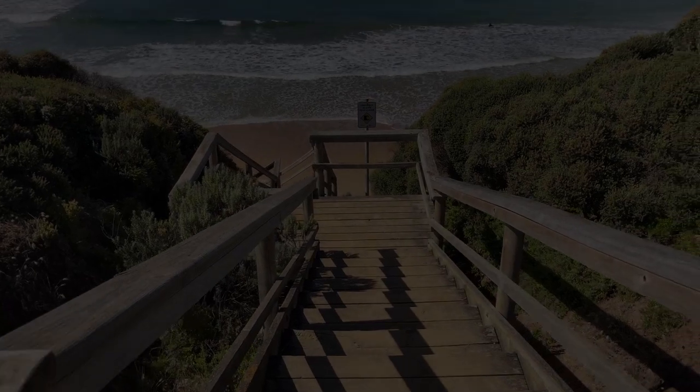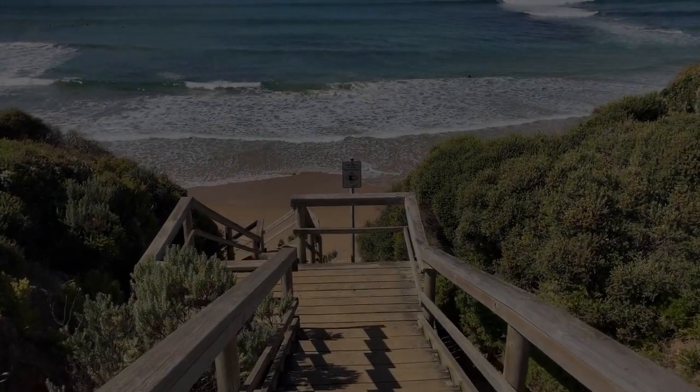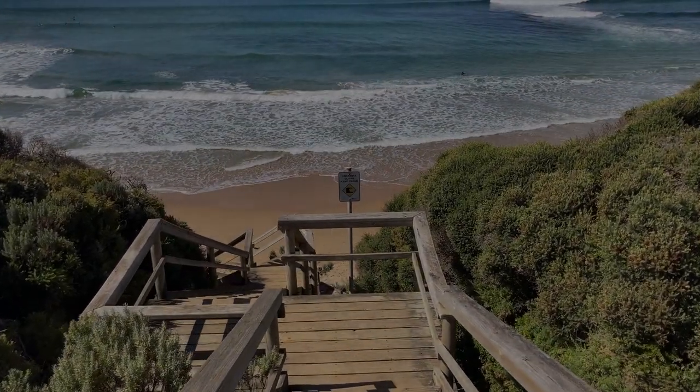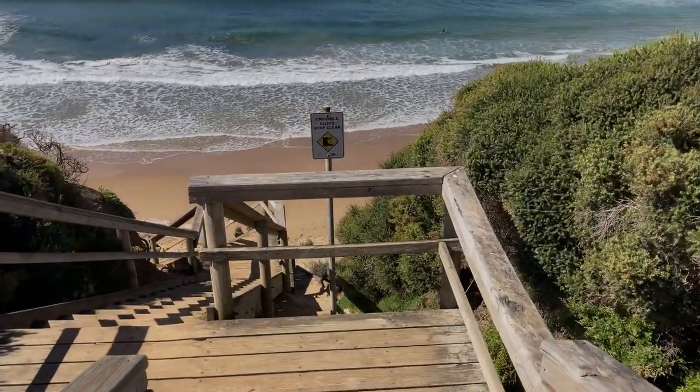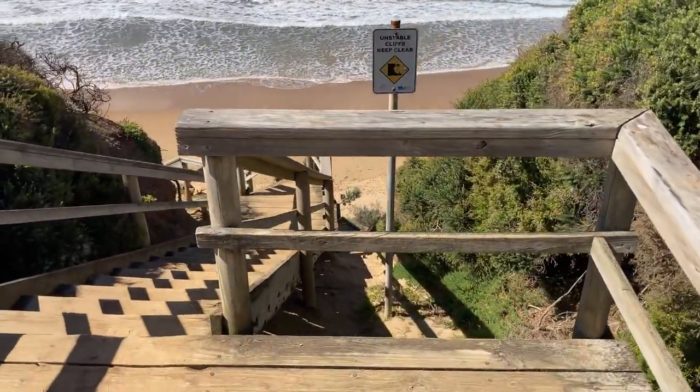Oh well, that's enough of that. Let's go for a walk and have a chat. Here we are in the beautiful southwest of Victoria, hitting the beach. Perfect day for it. So, why do I use old digicams?